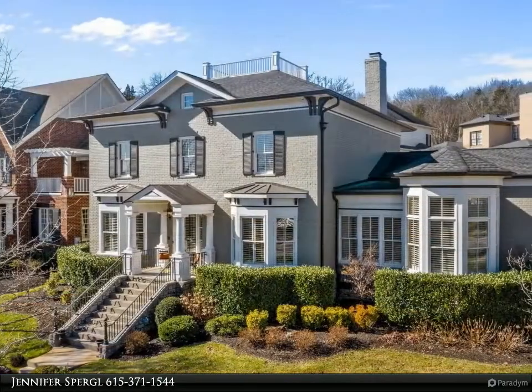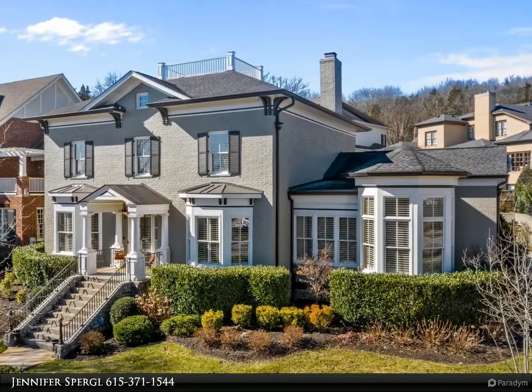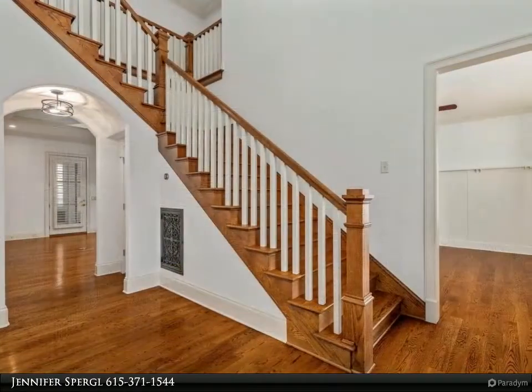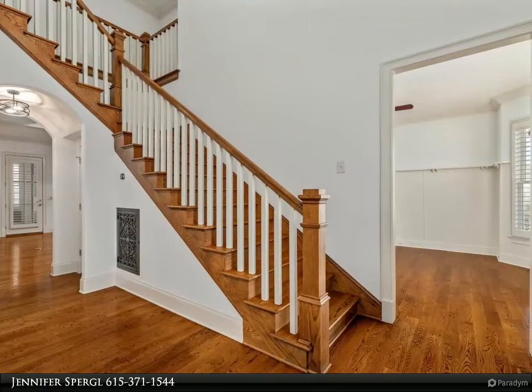Primary bedroom is a true retreat with sitting room and spa-like bath with vaulted ceiling. New sunroom and outdoor kitchen make entertaining a pleasure. Large formal dining room and butler's pantry.